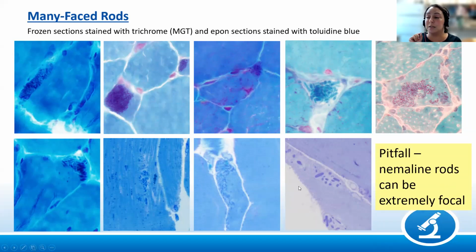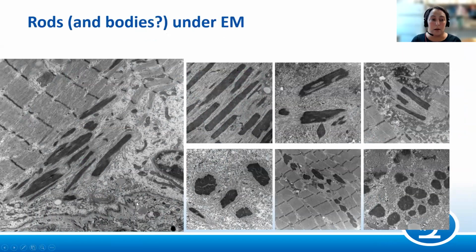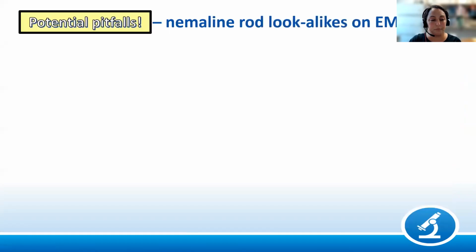One pitfall is that they can be extremely focal. So you can see no rods in your trichrome stain, and then you can find 5 or 6 in your epon sections or through EM. So that's why I really suggest EM. And this is what rods can look like on EM. So we talk about nemaline rods because they have that rod structure. Some people will also use the term nemaline bodies when they're not very rod-like, when they're more rounded. Sometimes when they're rounded, you're just cutting them in cross-section, but sometimes they even look less rod-like at longitudinal section. So you can use the term bodies if you'd like as well. But here's a nice variation of different ways that rods can look with EM.